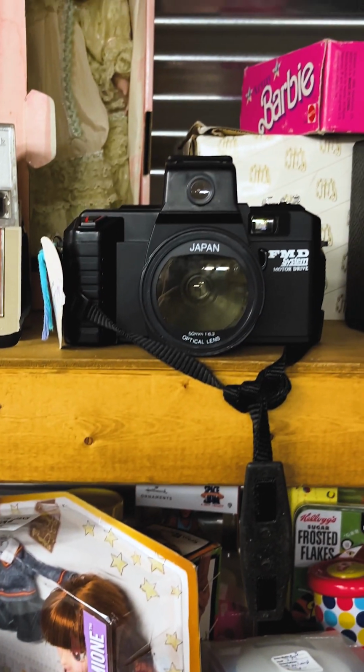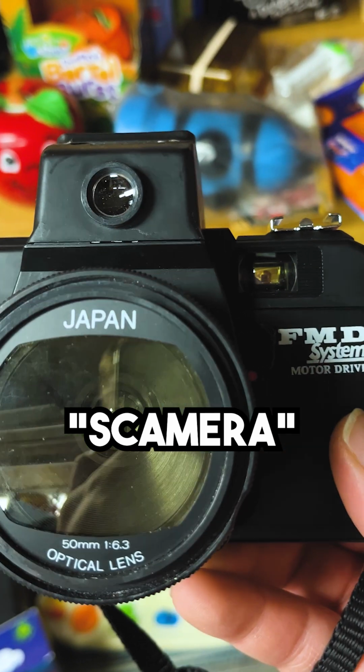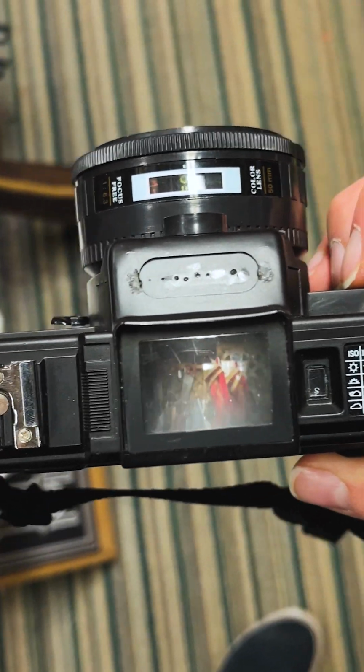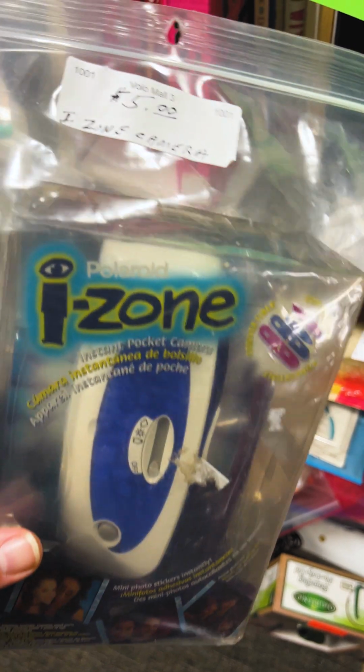This is what is called a scamera. It's a cheap plastic 35mm point-and-shoot camera that's been kitted out to look like it is a full-featured SLR. These cameras are terrible, but I will admit this waist-level viewfinder is pretty cool. This Polaroid iZone camera is super tempting, but the film for these cameras dried up years ago, and you really can't use them anymore.